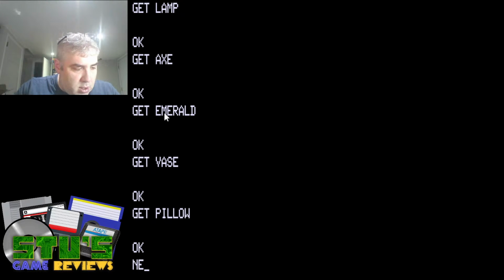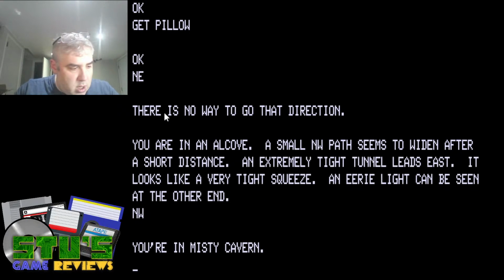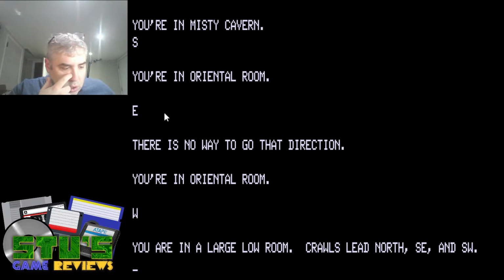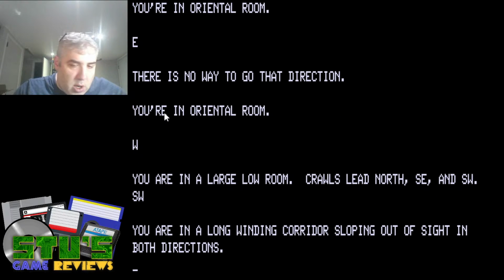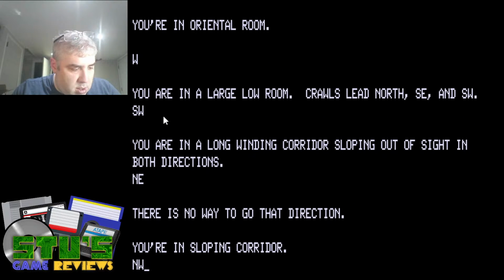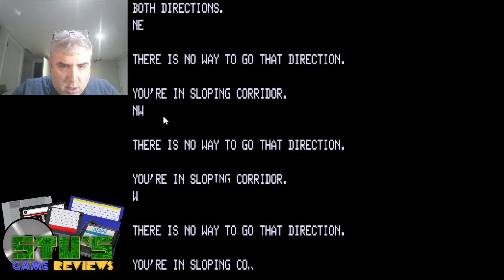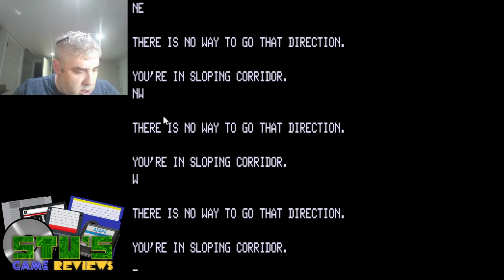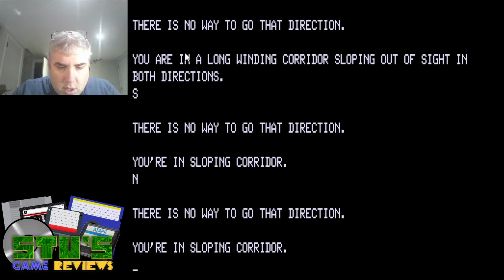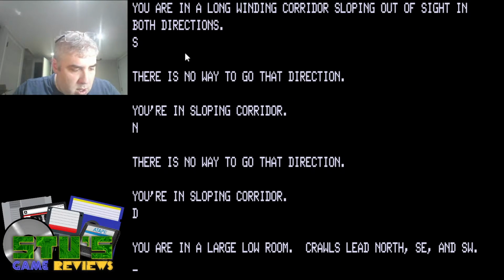Let's go back where I was before. Oops, I'm in northwest. South. East from here. Oh, sorry, west. Get a large low room. I'm gonna go southwest. A large winding corridor sloping out of sight in both directions. Northwest. West. Sloping corridor. Southwest? South? So, both directions. Which are the both directions? Down? Oh, okay. I should have gone up, I guess.